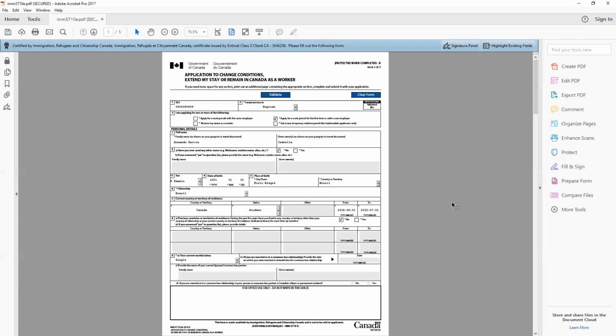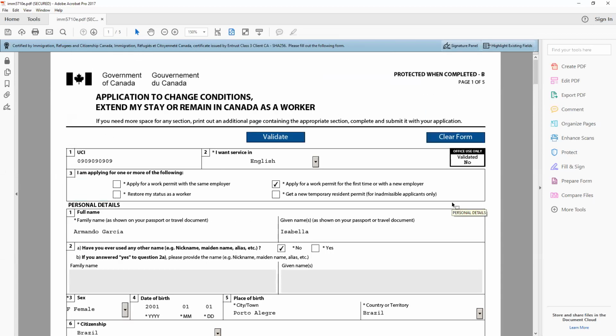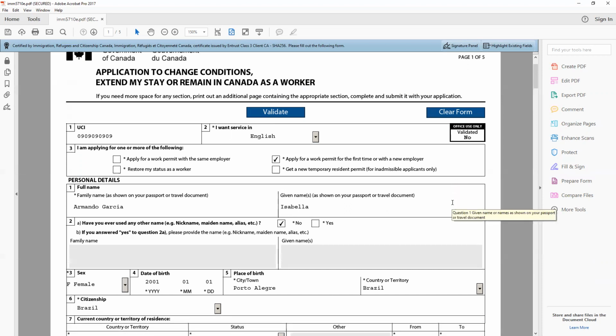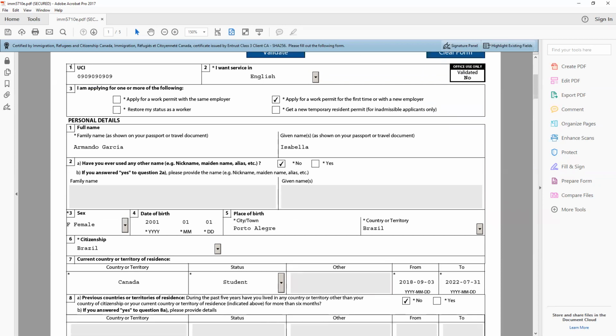Okay, so this is the application form. If you've had to extend your study permit in the past, this will certainly look familiar to you. It's quite similar. So UCI, not a mandatory field, but we definitely recommend putting your UCI just to avoid any confusion. If you're not sure what your UCI is, you can find it on your study permit.